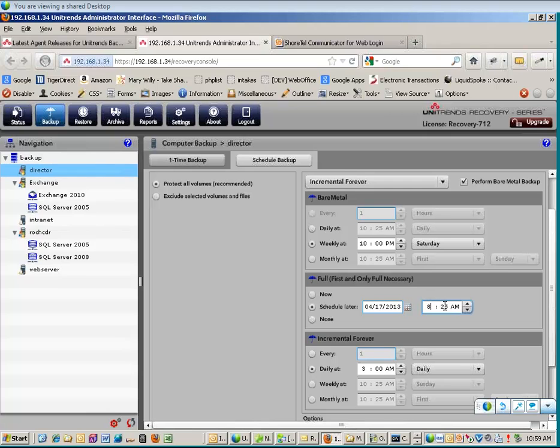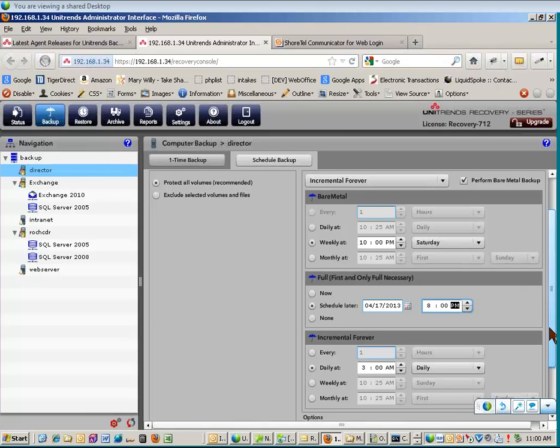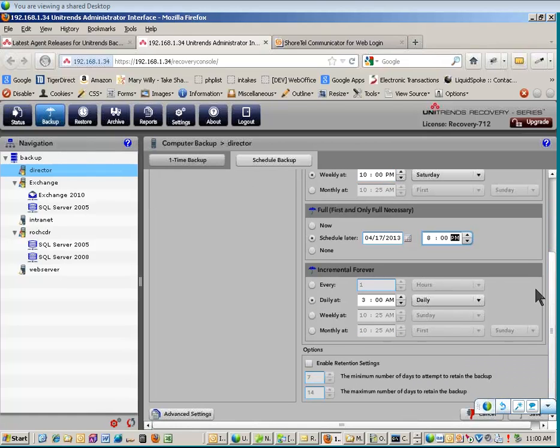Well, your Unitrends box will support multiple backups at a time. If it does have backups in queue, then it'll basically just pick up the next backup once one finishes. So if we schedule this one and the Exchange box at the same time, then they'll run at the same time. Oh, really? Yep. We're used to Symantec Backup Exec. It just does one, then it does the other, and then does the other. Yeah, we can do more than one here.